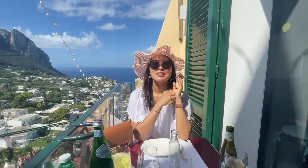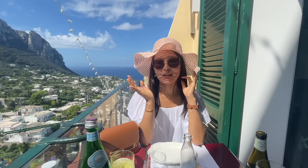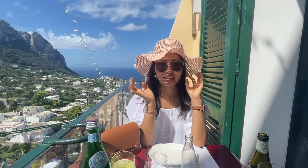Checked out a few of the designer stores, but most of the stores were quite small, and I wasn't too familiar, so we kind of went in and out. Probably got to try his AP watches, which was good, but other than that, we didn't buy anything. I think we're gonna wait until we get to Paris to shop properly.